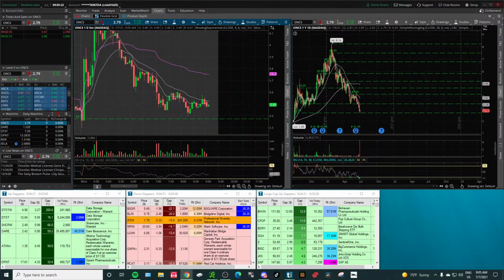We have decreasing volume. Excuse me, guys. We can make a higher high or keep making these higher lows. Then we're technically still in an uptrend.